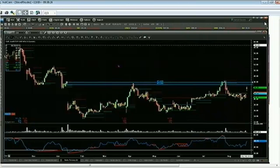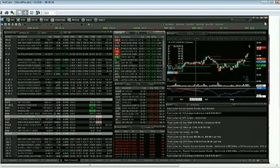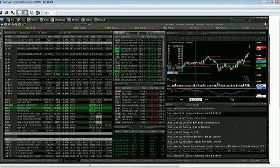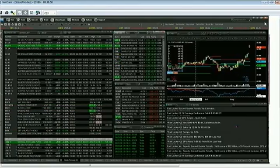Foot Locker, FL. Can't remember the last time I looked at Foot Locker, so let's go do that. They generated $92 million in revenue versus $66. And I don't even think they would have their back to school numbers inside of there. Where's the revenue? I don't see the revenue. Well, their second quarter sales were up 13% to $1.64 billion.